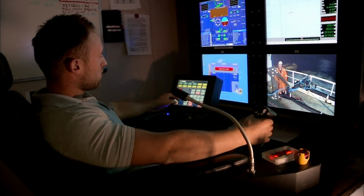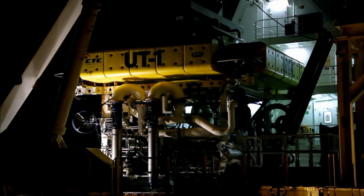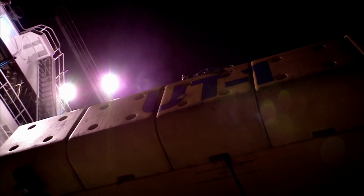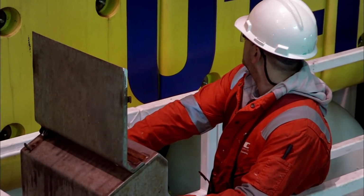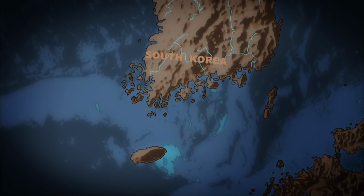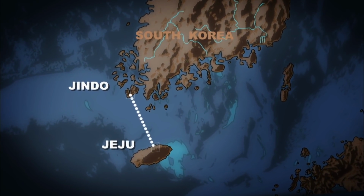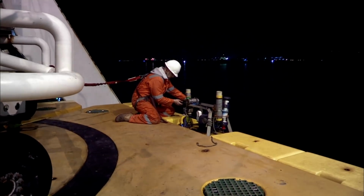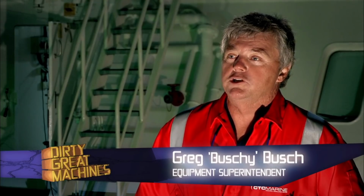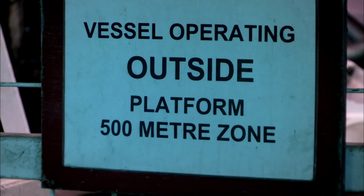100 miles off the South Korean coast, a giant submersible, UT1, is about to be launched. Within the next 2 hours, the machine must be underwater and burying a pre-laid electricity cable between the South Korean islands of Jeju and Jindo. The clock's ticking for Chief Greg Bush and his team. Operating UT1 on this project, we have about 6 clients on board that all want to get the job done. Time is money, as everybody knows, so there's a bit of pressure that we get to make sure that we're achieving the highest speeds and the highest depth of burial first time.